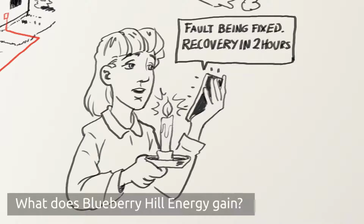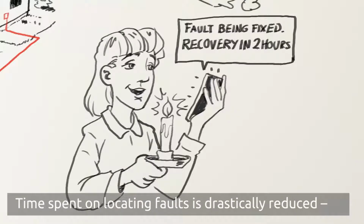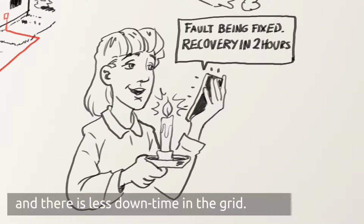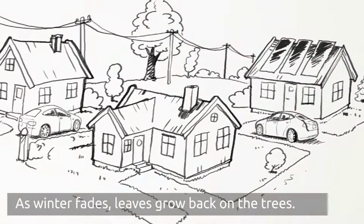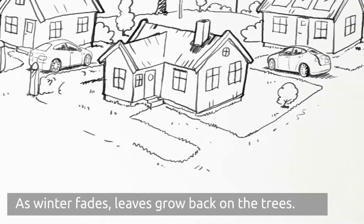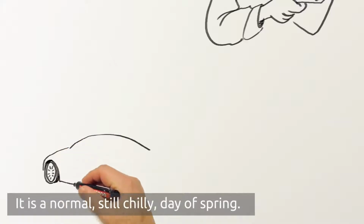So, what does Blueberry Hill Energy gain? Happier customers, increased efficiency, and cost savings. Time spent on locating faults is drastically reduced, and there is less downtime in the grid. As winter fades, leaves grow back on the trees. It's a normal, still chilly day of spring.